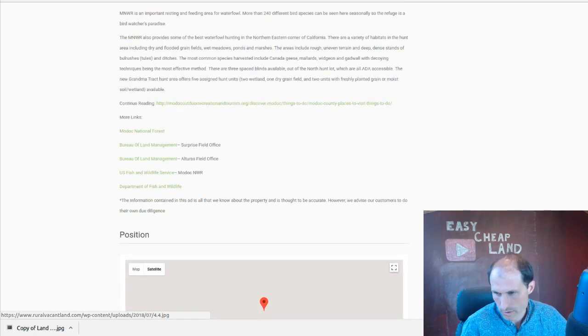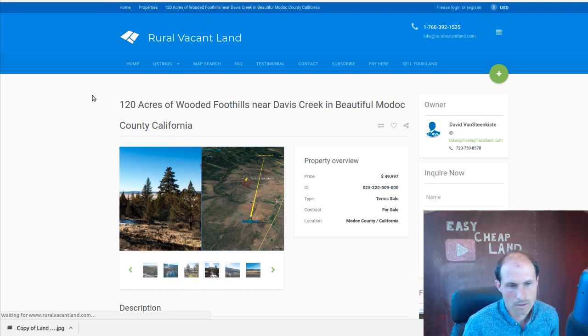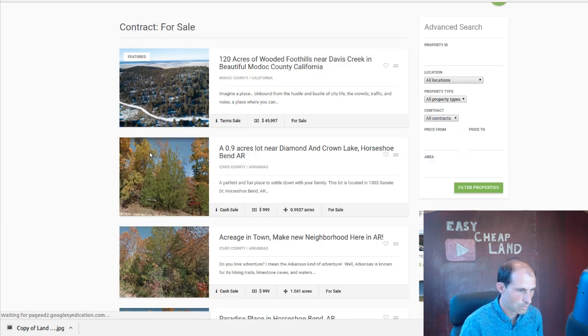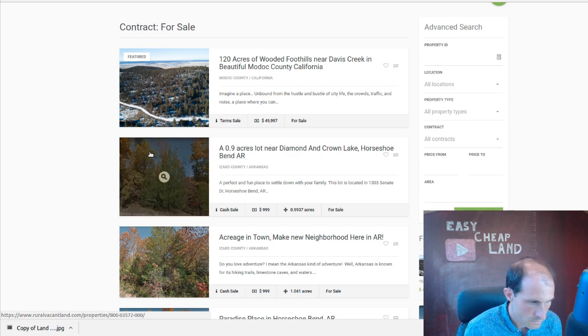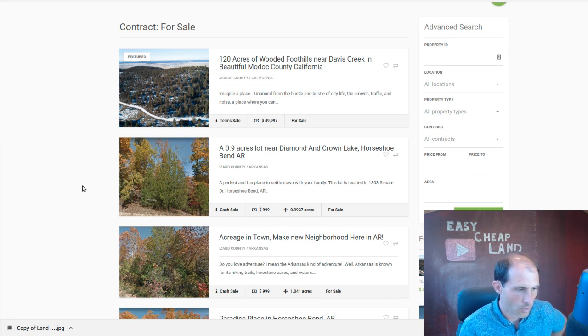This is the first time I've seen it. So I'm just going to want to fix it so people can search by the acreage. Near a lake. Just trees in Northern California. That's nice. T-Fox says, good gold hunting in Modoc County.